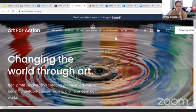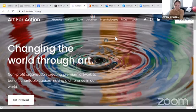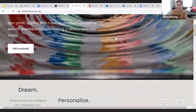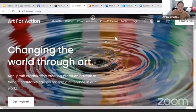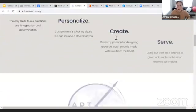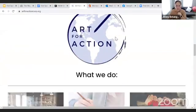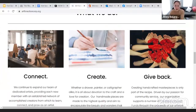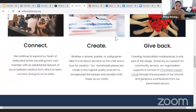And same for here. Like so I'm going to just talk about your design. I love that. That's so beautiful. Bern can talk about the copy. But when we say what we do, add some calls to action there. So connect, drive them to sign up to be an artist. Create, where are we driving them for that? Give back. Or should one of these be your shop, buy artwork?